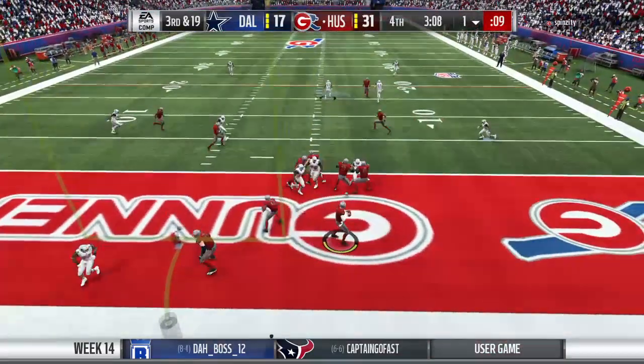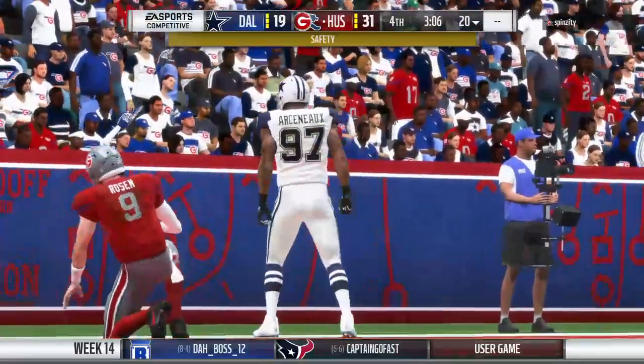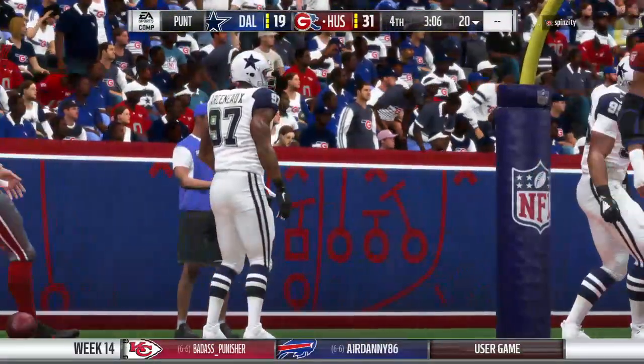Third and long here for Rosen. And he is not going to get away. The rush was too strong, and this is going to wind up a safety.